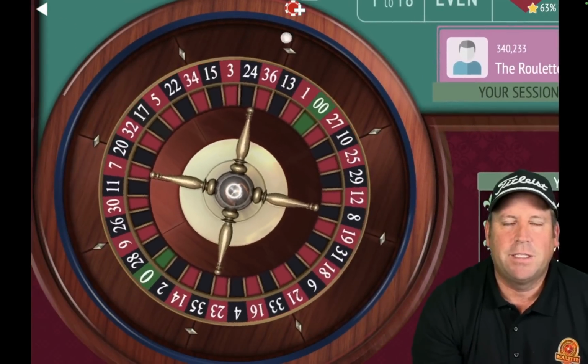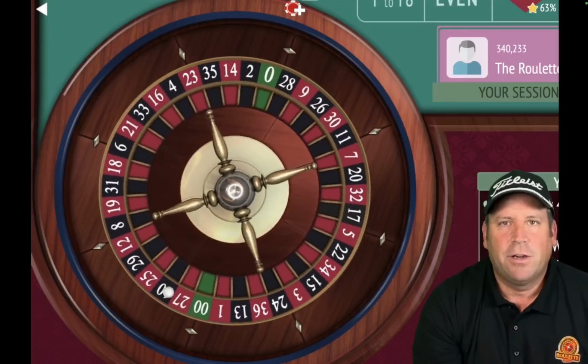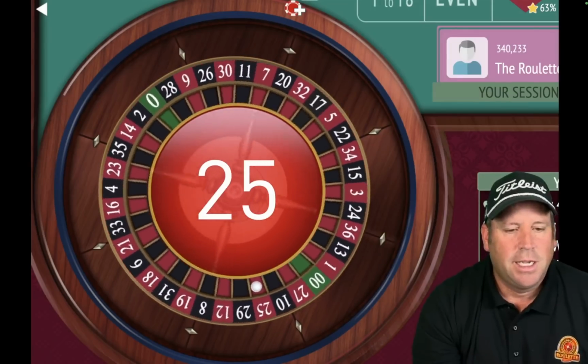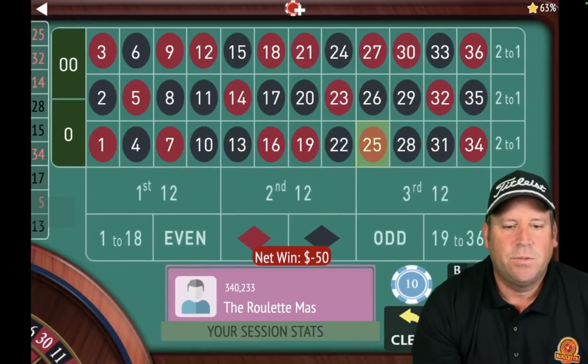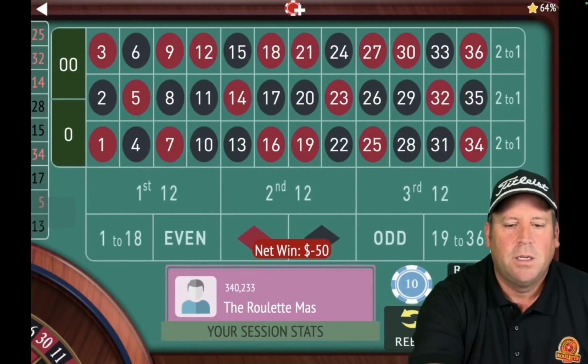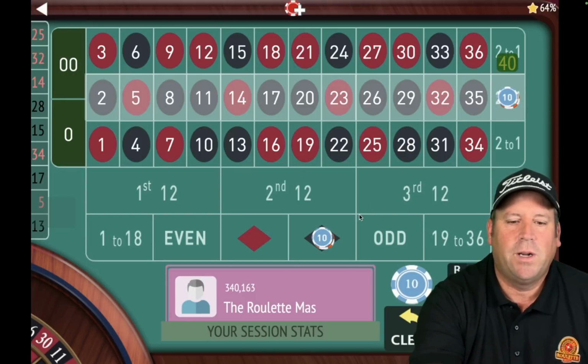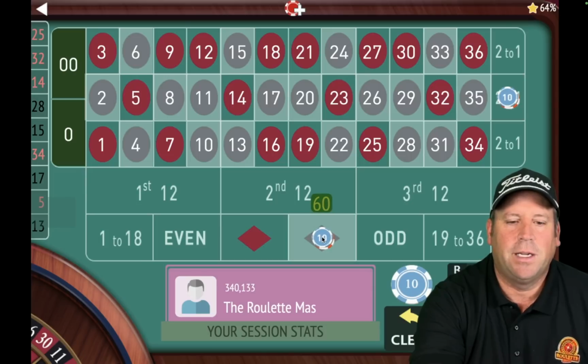Let's spin. It's a $50 total bet. 30 on the color and 20 on the column. And that's a 25 red. So when we lose with this system, we are going to go up by the same amount that we started with the bet. So that means the column goes up 20 and the color goes up 30.